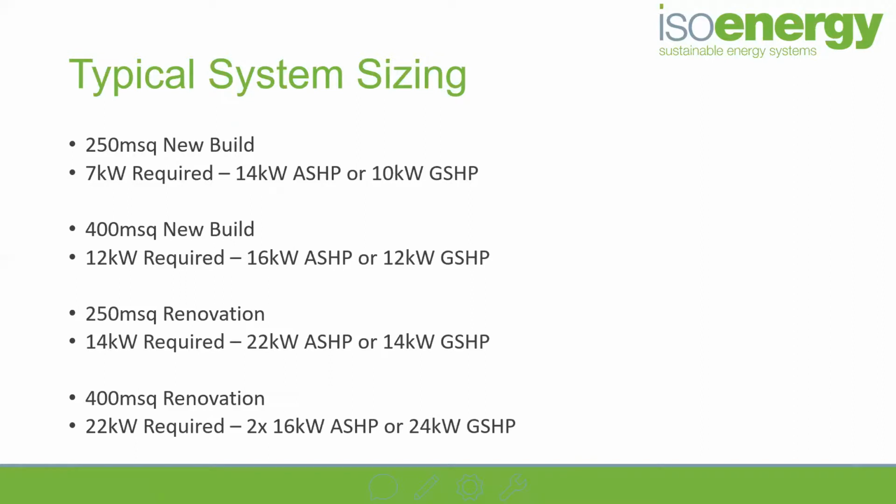Our typical projects probably start around 250 square meters. So you've got a new build there. You might need 7 kilowatts, that's between the 6 and the 8 that we were talking about for that size property. So you put in a 14 kilowatt air source heat pump, because the source temperature in the winter is much cooler. That's your air temperature, so your heat pump has to work harder and the output is lower than you would think. It's badged at 14 kilowatts, but actually it's only going to give you about 8 or 9 kilowatts in the winter. That's why you have to oversize your air source. A colleague of mine will go into more detail on that in the coming weeks.